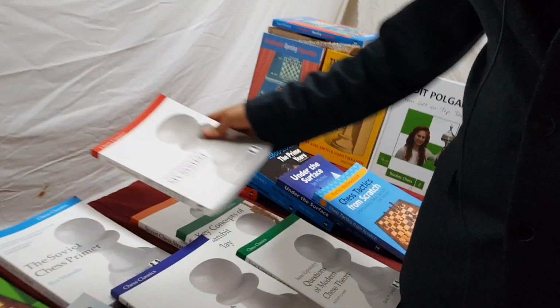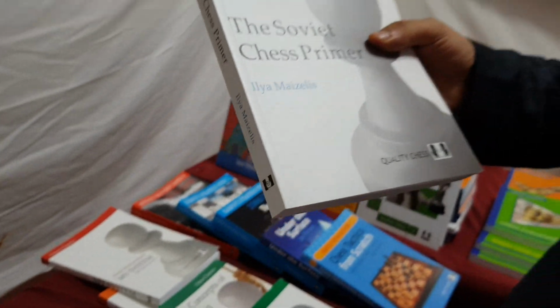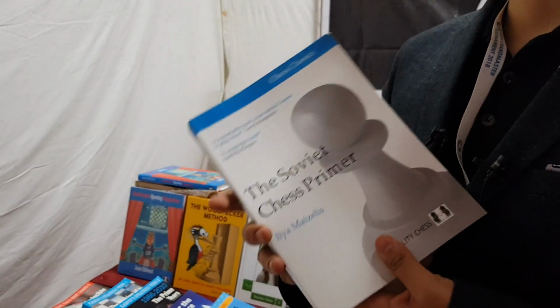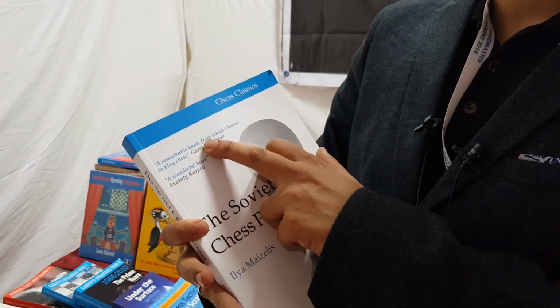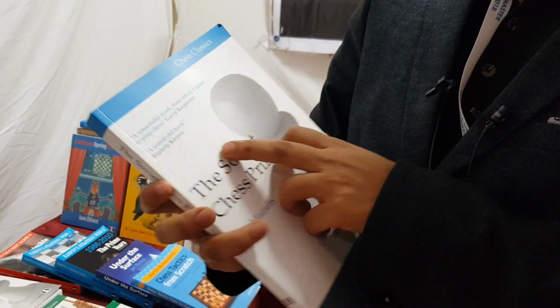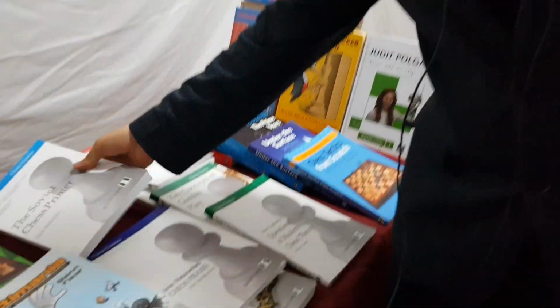Most of the GMs and IMs have read My System, and this is something you should definitely get. Now, Soviet Chess Primer by Ilya Maizelis. I don't need to say anything about this book apart from these two lines at the top. First one by Garry Kasparov, who says, a remarkable book from which I learned to play chess. And Anatoly Karpov says, a wonderful book. What more do I say when two legends have said such great things about this book?